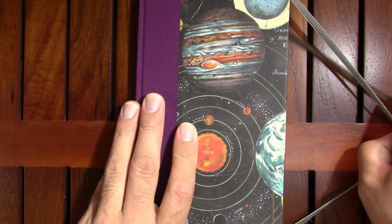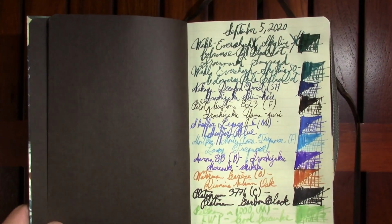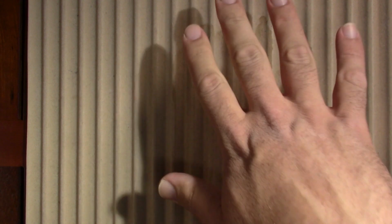So, I did record this last night, but wasn't thrilled with it, so I'm going to try again. But there was an interesting development since then. This is the tray that I've left my pens sitting on. And you can see there's a stain of liquid in it. I didn't have too many pens sitting on it. I was still kind of figuring out which pens to include because I have more than 10 inked up.